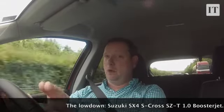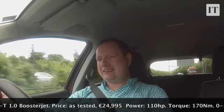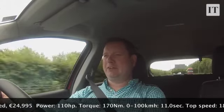However, it really can't compete with the latest crop of crossover SUVs. It is cheap. For $24,995 you get this one in SZT trim, which comes with the touchscreen, with Apple CarPlay, with split zone climate, with plenty of other toys. And that puts it at the same price as a very, very basic, shall we say, Ateca or Qashqai, and way cheaper than a basic Tiguan. Nonetheless, it just doesn't feel good enough even at that price level.